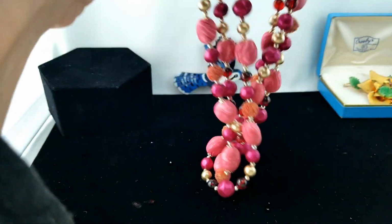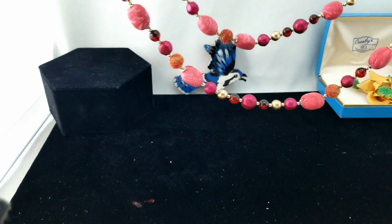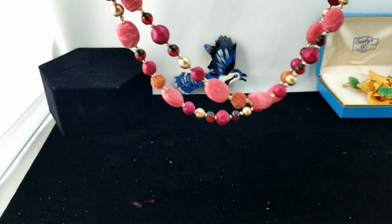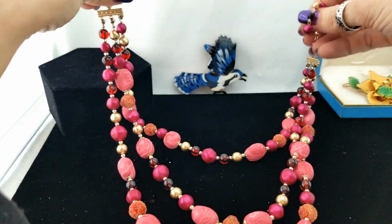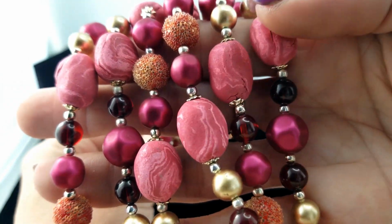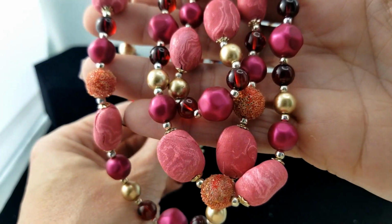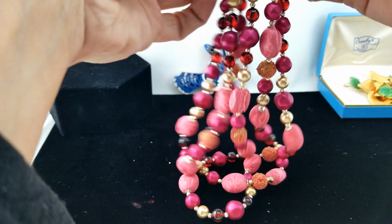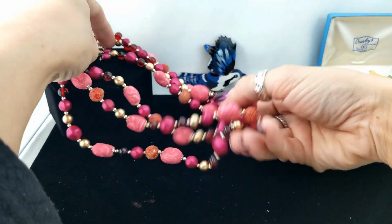And this is what it looks like though. It's really pretty. I like multi-strand bead necklaces, and this one is ticking all those boxes. It's a bit tangly. Gotta find how it likes to be, but I think that's really pretty. There's some weird beads here though. Look at these. They look like Play-Doh cracking. These little bumpy ones. I don't know. I like the color combination anyway. Kind of Valentine's-y.